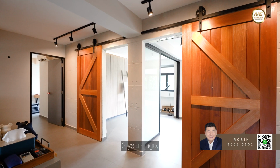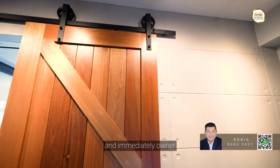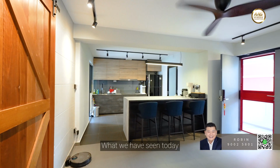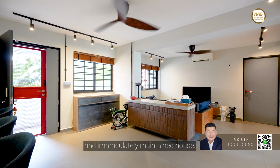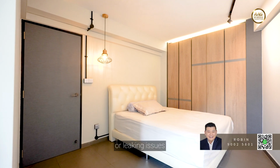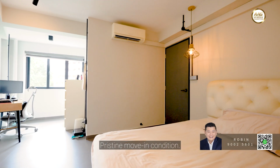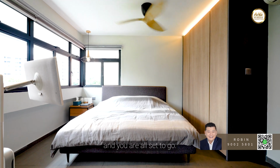3 years ago, the owner saw this in an architectural magazine and immediately got Nippon Paint to do up this feature wall. What we have seen today is a well-renovated, functional and immaculately maintained house. The next owner need not worry about wiring or leaking issues, or consider electrical points and wiring works. Pristine move-in condition, just bring your belongings and you are all set to go.